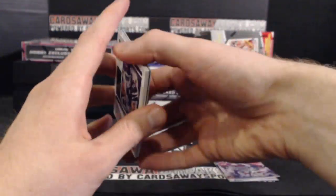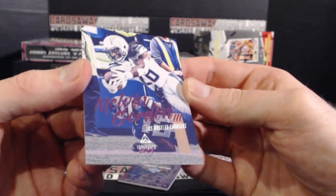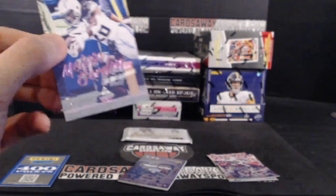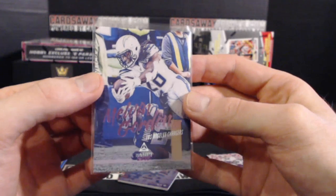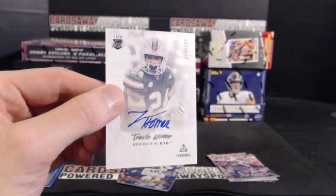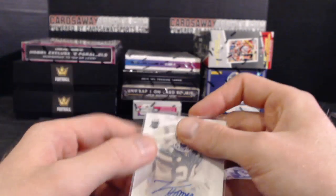Pink, number to 5, Melvin Gordon for the Bolts. 1 out of 5, Melvin Gordon the third. There we go, Chargers playing in Denver now. 1 out of 5, Melvin Gordon. And here we go, Seahawks, Travis Homer to 349, excuse me. Seattle going to Paul R. Drew Brees dynamic.